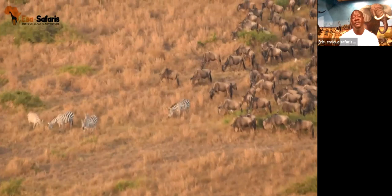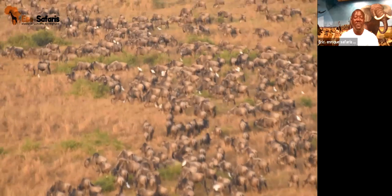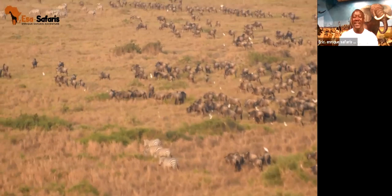For me personally, it's one of the best things, seeing it, especially from a hot air balloon. You see just endless plains of wildebeest migrating and feeding, and they have a funny sound. I could imitate the sound for you.